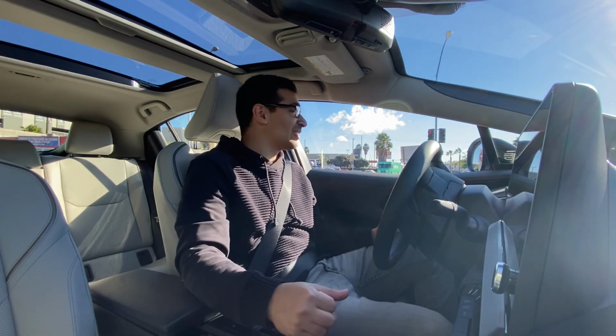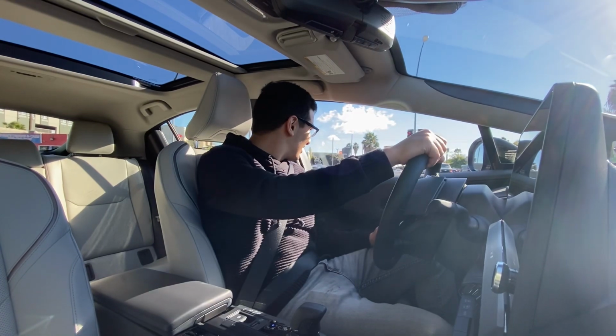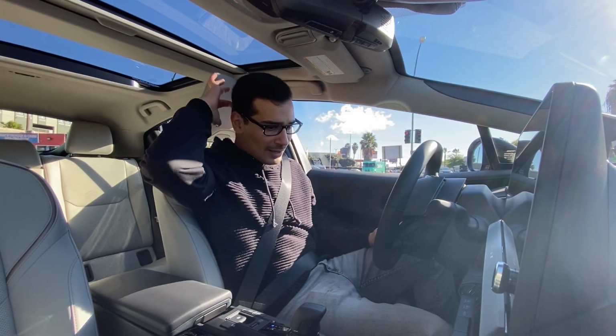But the Prius, oh, see that front cross traffic? We saw that. That's pretty cool because we have traffic coming here. Yeah, Toyota Safety Sense 3.0. It's really good. Let me slow down here. But what was I saying?